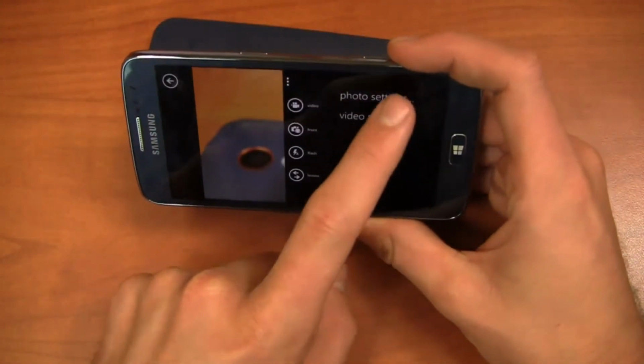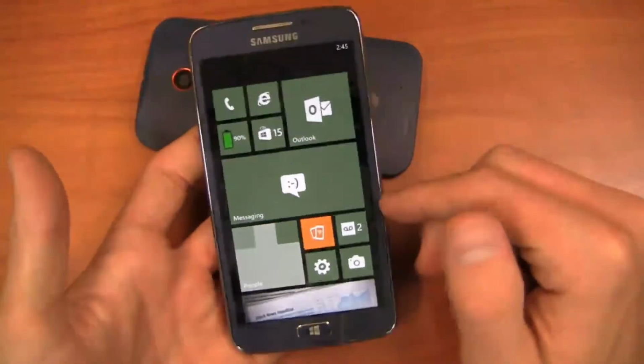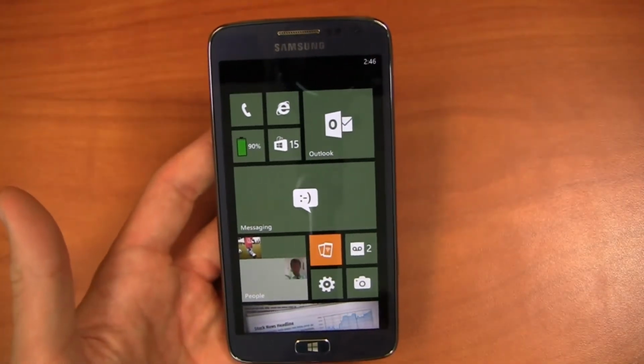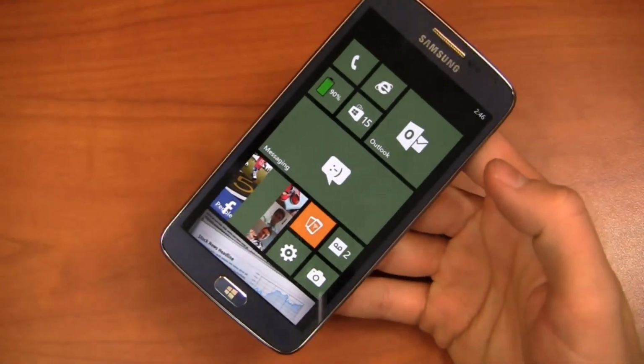And I've got, of course, the standard photo settings here, including focus, white balance, exposure, ISO, all the stuff you would expect. It's no Lumia 1020 from a camera perspective, so if you're wanting to do a Windows Phone 8 device and camera is important to you, stick around with the Lumia 1020 because that's going to be your best bet all around from a camera standpoint.